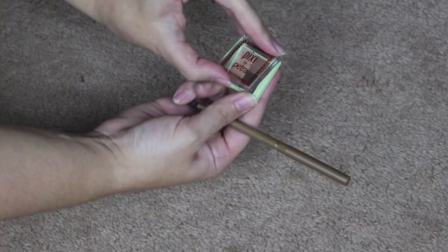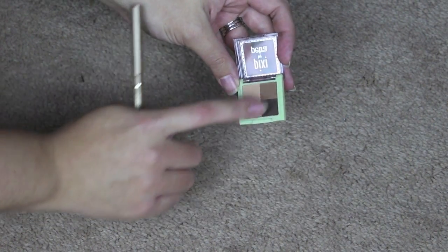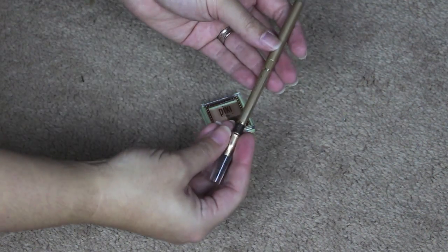Last 2 things, I have this. I haven't even dug into this and given it a try. It's Pixi by Petra, and it's like a highlight and 2 brow colors there. I got this from Ipsy. I'm still going to give that a try.